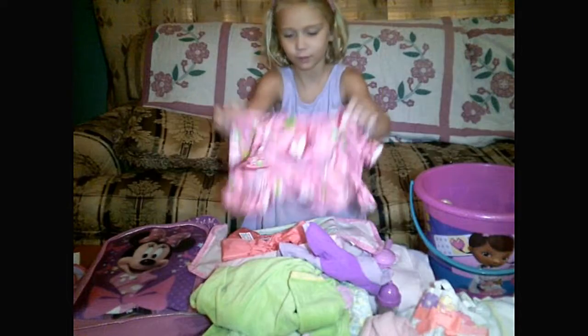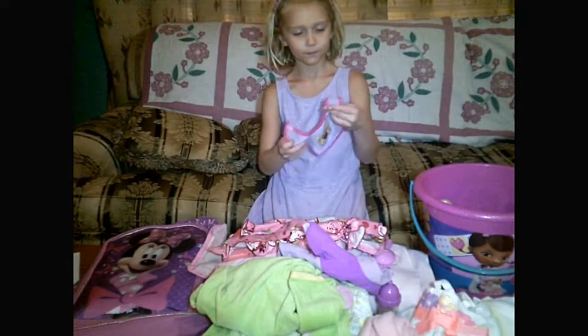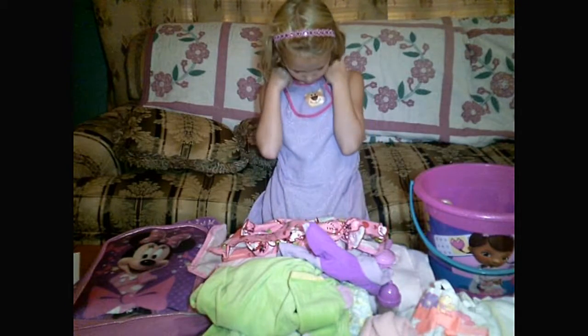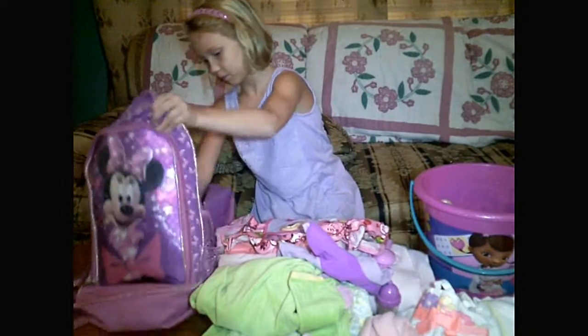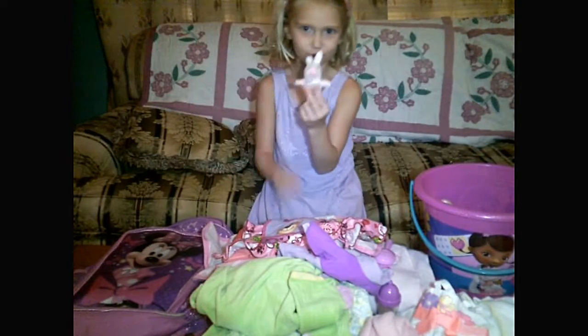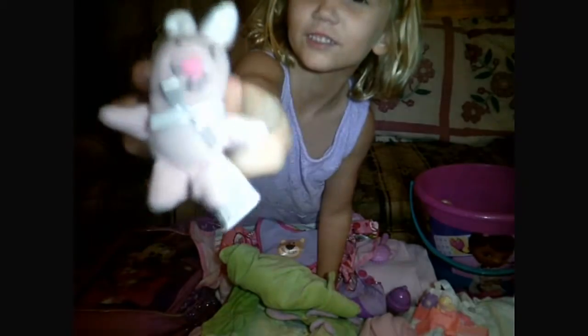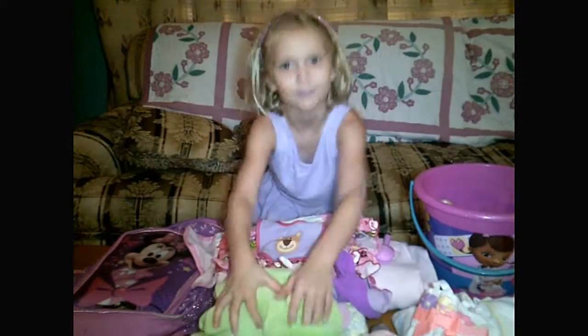That's so adorable. And over here we have a little bib for a baby doll. They're eating. And last but not least, we have a little rabbit. Yeah, I don't think you guys can see it very good. But there it is. Yum, yum, yum. That's kind of cute.